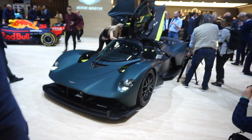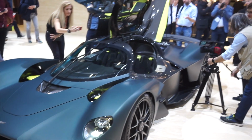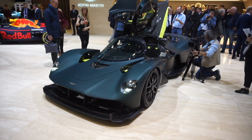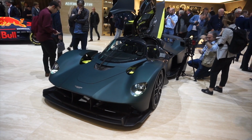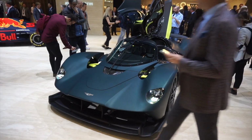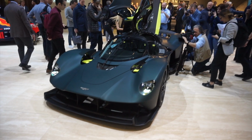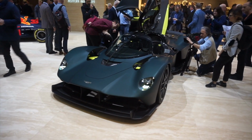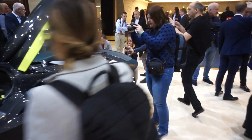Finished in this sort of matte green colour. I think that picks up quite well on camera with the acid green accents as well. It is amazing to think that this is a road car. Aston Martin's first special project with Red Bull, and it's finally coming to fruition. These will start being delivered very soon now that they have actual engines in them and the cars are fully made road legal. These cars have defied the rules of what's legal on the roads. Every single piece of technology is put into this car. They had to change rules, defy boundaries to get this thing to even be on the road.